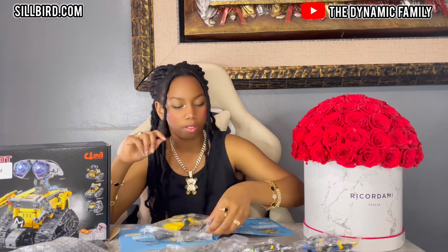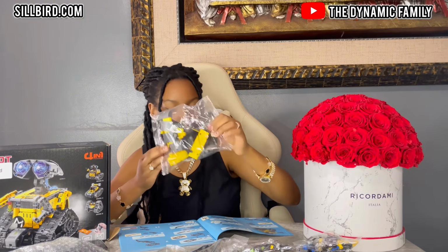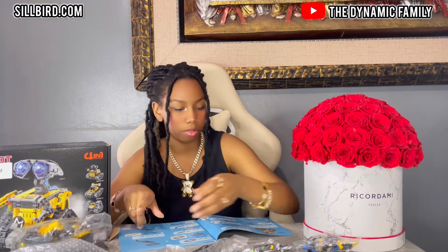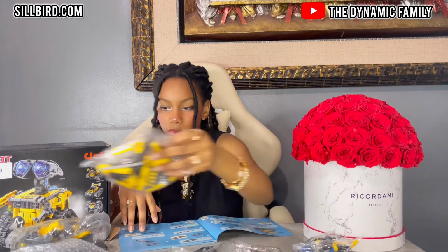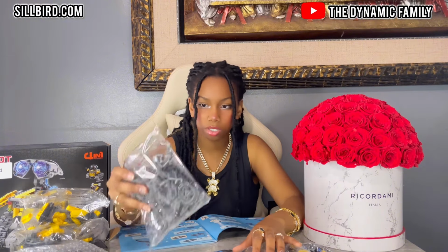Do they have numbers, like 1, 2, 3, 4, like the other one? I do not see a 1, 2. But I do know what pieces I'm not using. Like, I'm not using any yellows, so I'm going to put that to the side. I think I'm starting with the really small ones, so I might have to open this first. I definitely don't think I'm using that. So yeah, I'm going to start out with these. I'm going to empty these out, and we're going to get started.